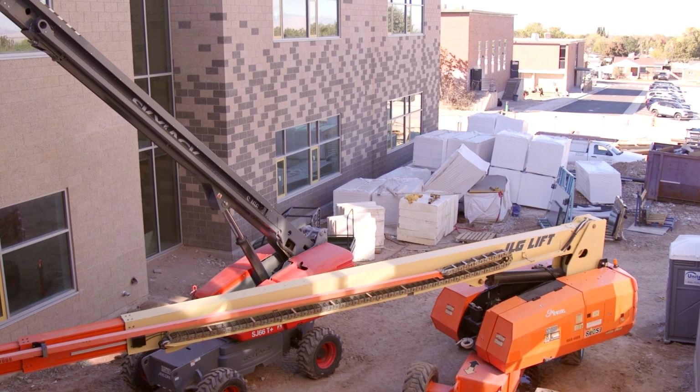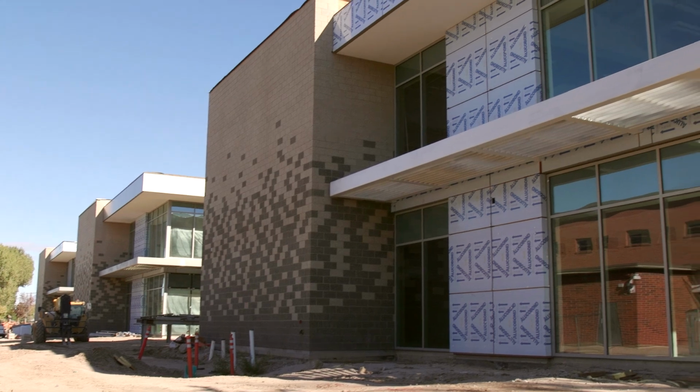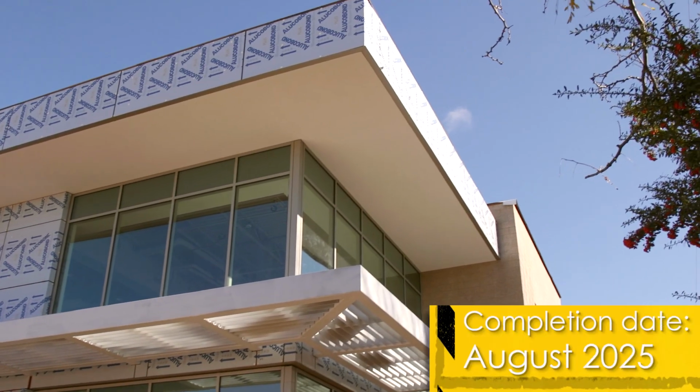So construction is on track. Building should be completed in June. We'll move into it. We'll tear the old building down, but the new school will be operational for August of 2025.